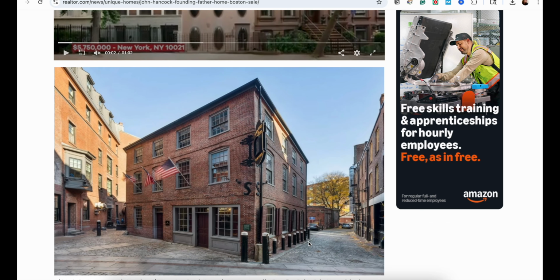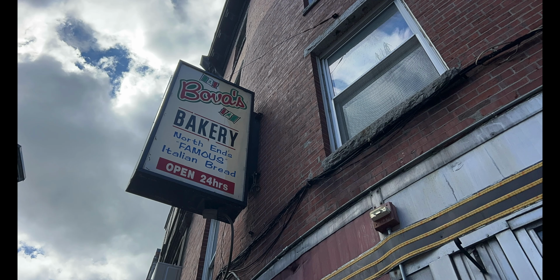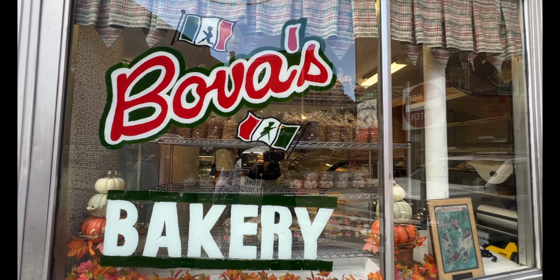Yes. And then the ones we did try was Bova's Bakery. Very good bread. Oh, I miss that bread. Very, very good everything. It's right on a corner, and you will wait in line to get in. We happened to just walk right in, but every other time we walked past there was a line waiting out the door of people, and you're not sitting down to eat or anything. You're just grabbing your stuff to go.